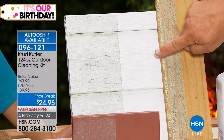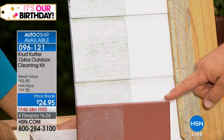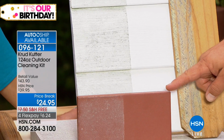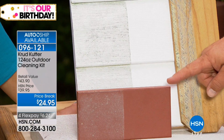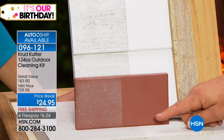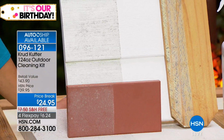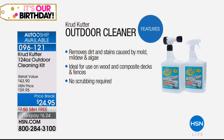On your house, if you've got vinyl siding, bricks, patios, maybe even on the inside of your house, if you have little bricks like this around your fireplace, whether it's a fireplace hearth or something, it's perfect for that. Also, your brick pavers outside in the garage. It's a great degreaser, and it's all safe around all of your plants and pets. You don't have to worry about it.